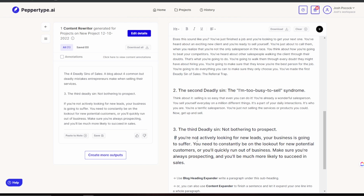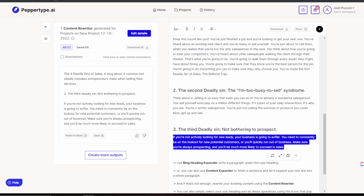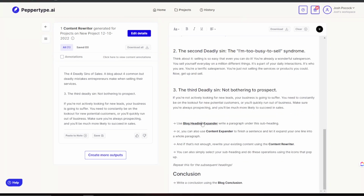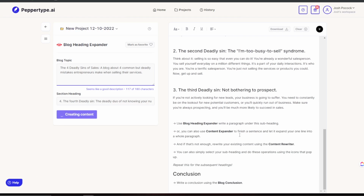Like this, turn this to normal text, and then we're going to do the last and final one. Is this? Go here, paste that in.